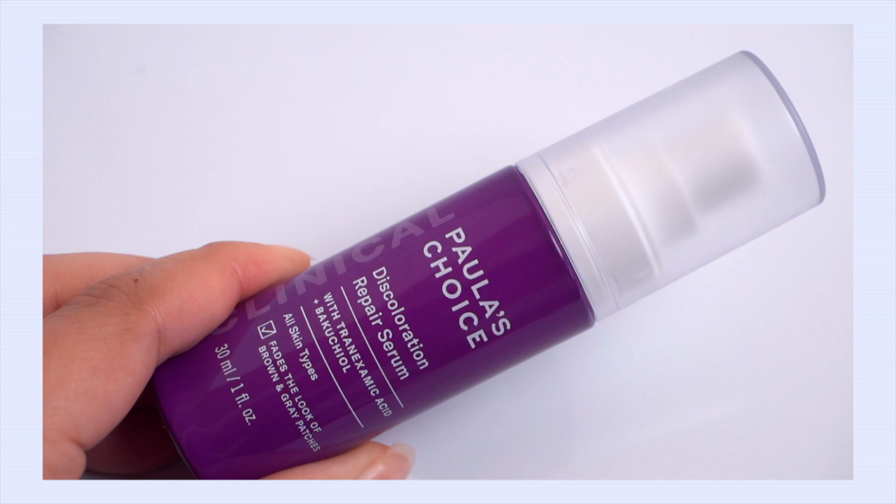And I want to talk about the Paula's Choice Discoloration Repair Serum. Now I will say this is not a winter specific pick, but this is actually just something that is a big part of my regular skincare routines. I didn't mention it, I don't believe, in the fall serums video, so I'm going to do a quick shout out to it right now.